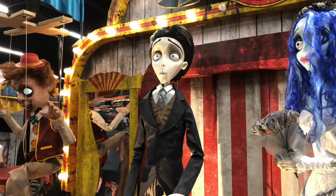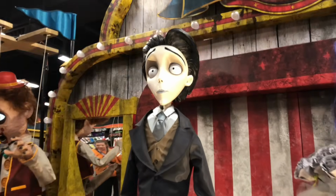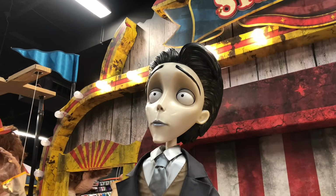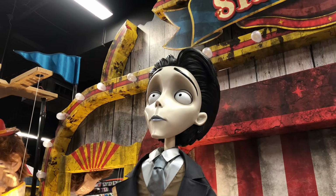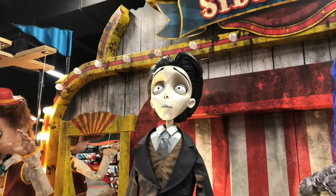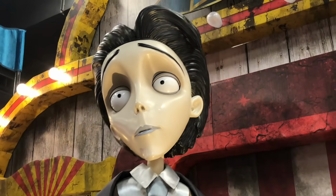I'll be honest with you guys, it is literally like they just plucked them straight out of the movie and brought them into real life. I definitely prefer Emily over Victor here just because Victor is pretty much Johnny Depp if he was stop motion, so I'm not really sure why people would buy him, at least individually.